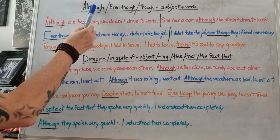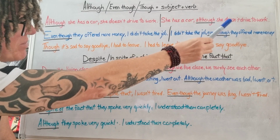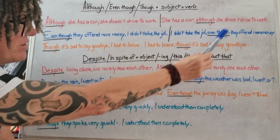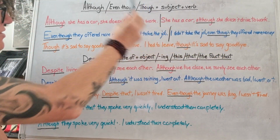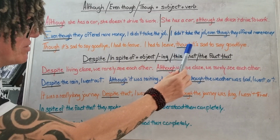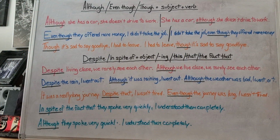Let's have a look. Although plus subject plus verb, even though plus subject plus verb, and though plus subject plus verb. Now let's have a look at the position.